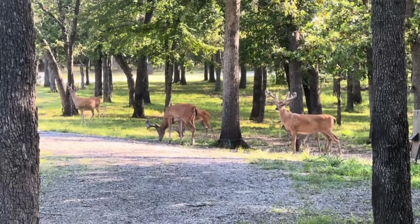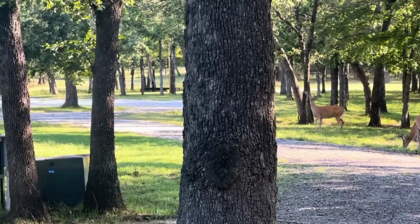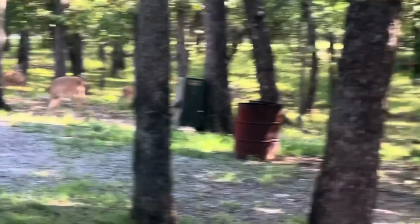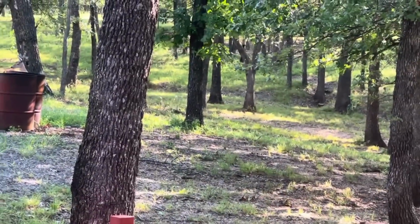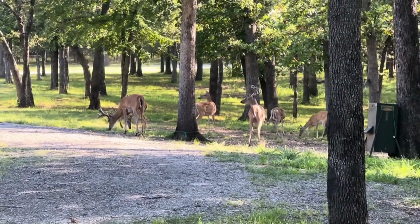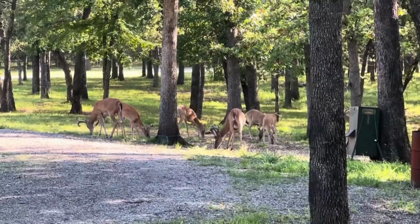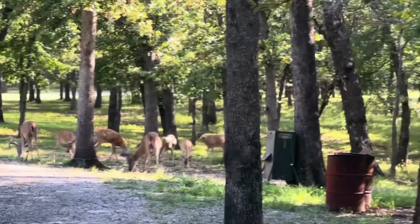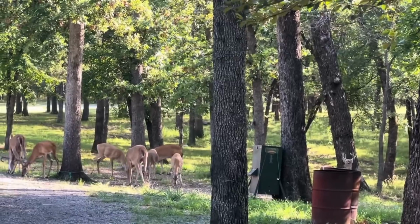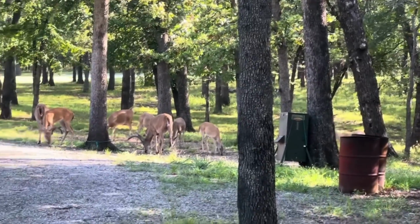Apache coming down the road. Everything works on clockwork, like the trains, it seems like. Some of the deer and turkey are going to run off. Most of them are going to stay. Goodness sakes alive. There's 6 of them that stayed. 7 there. 8. 8 deer. There's 8 deer there. I see 8. I think 6 of them are bucks.